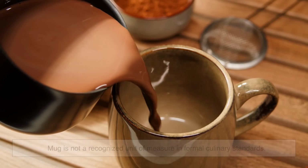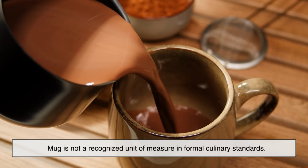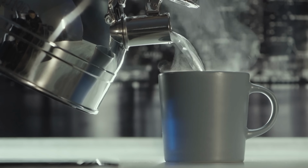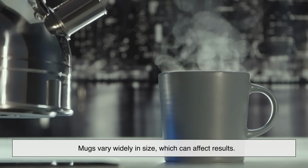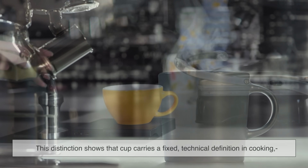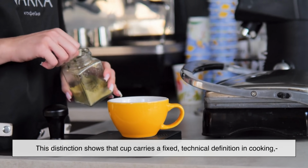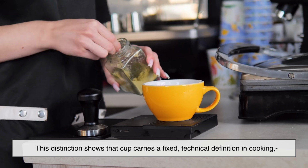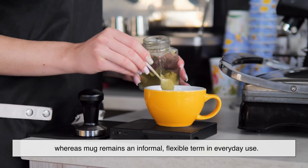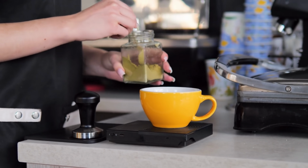By contrast, mug is not a recognized unit of measure in formal culinary standards. While some home cooks may casually use a mug as a rough guide, mugs vary widely in size, which can affect results. This distinction shows that cup carries a fixed technical definition in cooking, whereas mug remains an informal, flexible term in everyday use.